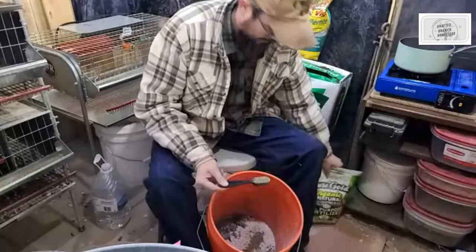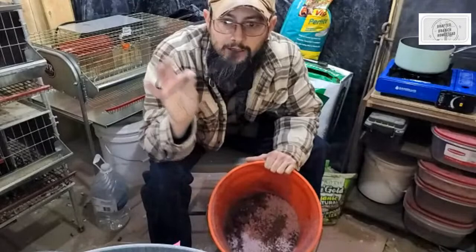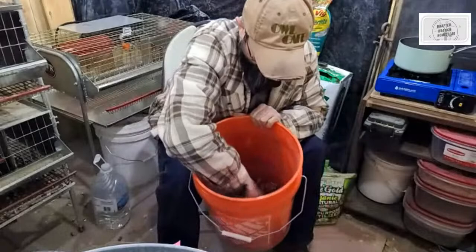So I got my mixture. I got an old spoon. If you ever visit New Mexico, go eat at Dion's Pizza. Absolutely fantastic place. This is one of their spoons, and we use them for everything from the salad. Just mix that up real good.